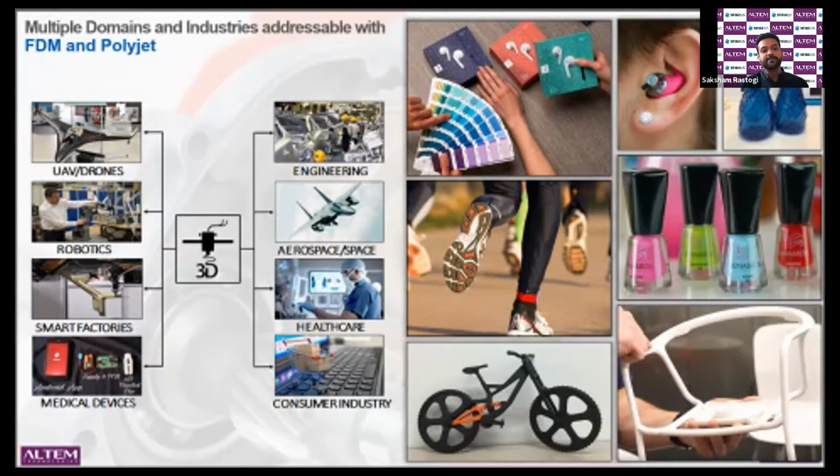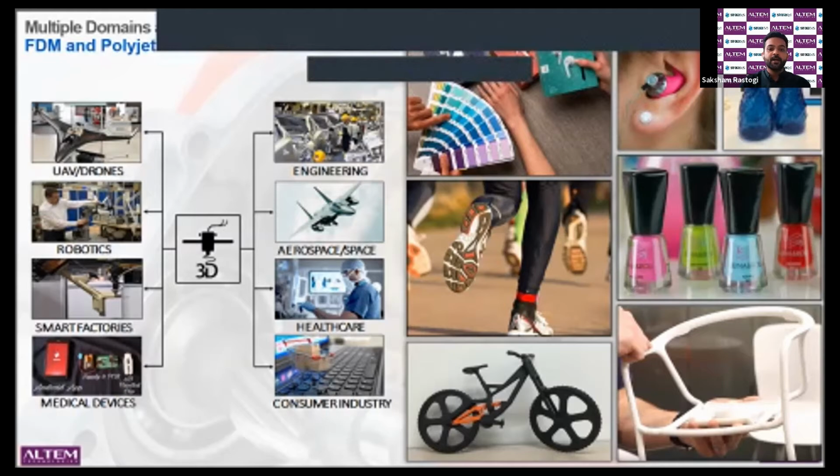For smart factory implementations, like end of arm tools, where you want stronger materials to hold the parts on the manufacturing side. Then also for prototyping of medical devices, for the final testing of medical devices, we can use this technology to make the hardware, and we can make the final end use products also. Coming to the engineering side, we can use it in education, and in engineering applications in different departments of automotive or aerospace.